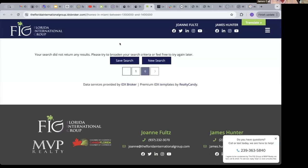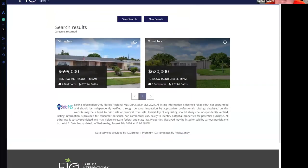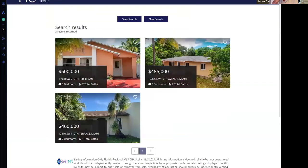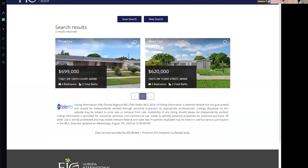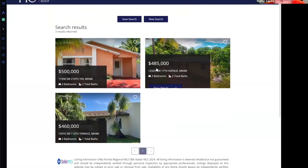And you can just click on any of these. Oh, that one didn't show any results. So right here, you can just click on one of these. Here's one that has some results, and it looks like it's going to work pretty good here. So here's a few as I click through them. So it built all these pages out in just a few seconds.